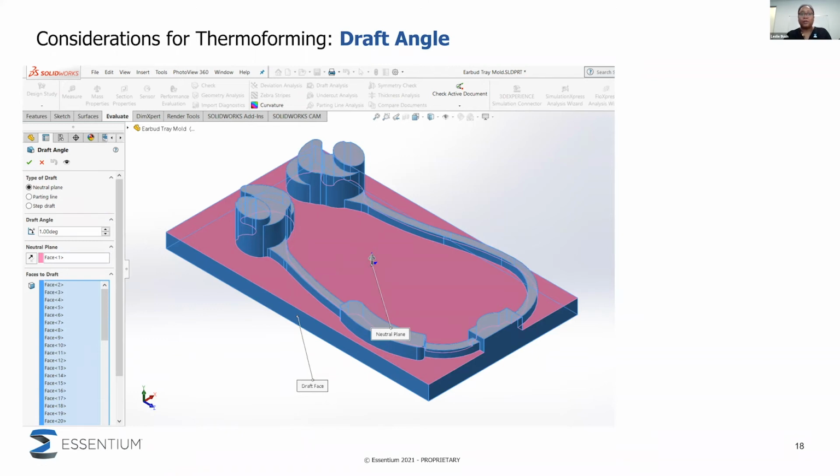Okay, so in addition, after you've applied draft analysis, you know exactly what areas you need to target for your mold, and then you could go back and make adjustments to your model and increase that draft angle to the sidewalls. There's actually a tool called draft angle, which will allow you to select all of those vertical surfaces and put in your desired draft angle, as well as selecting the neutral plane, and then select apply to apply the draft to those vertical surfaces. Very quick and easy.